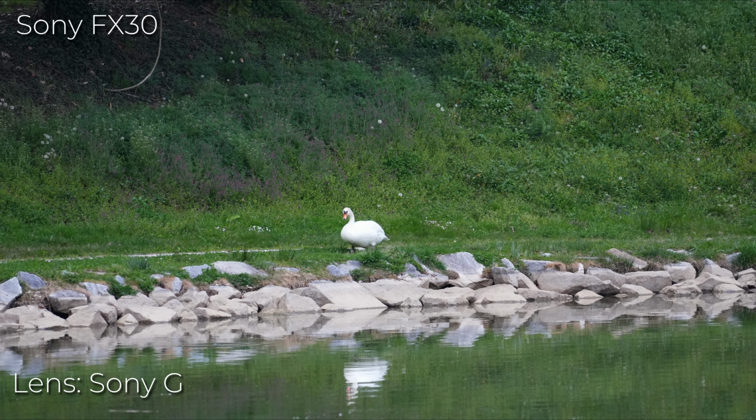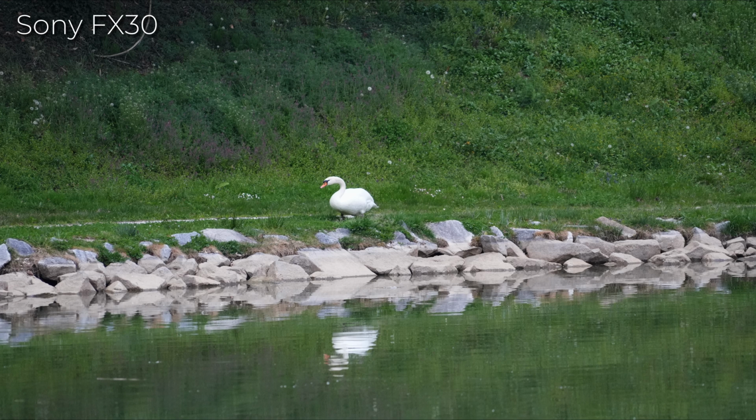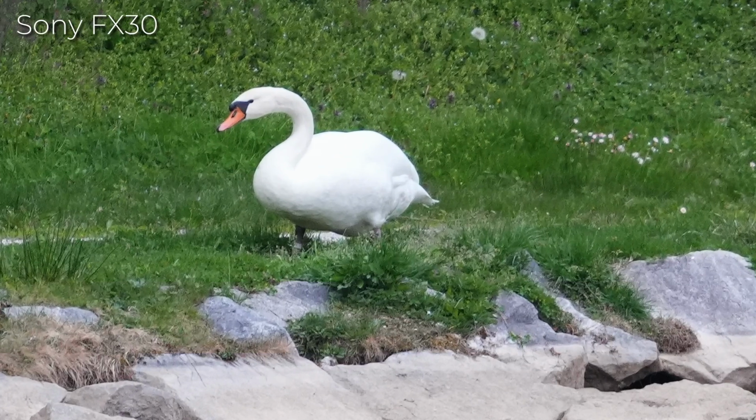Then these pictures are taken with 200mm lens on the camera. You can see that it's not that zoom in as the phone. But because of the better quality, you can actually zoom in post, and then the picture is looking, well, not perfect, but better.